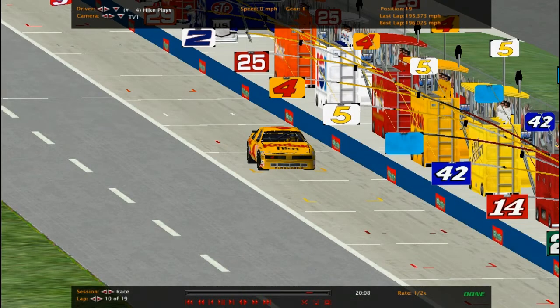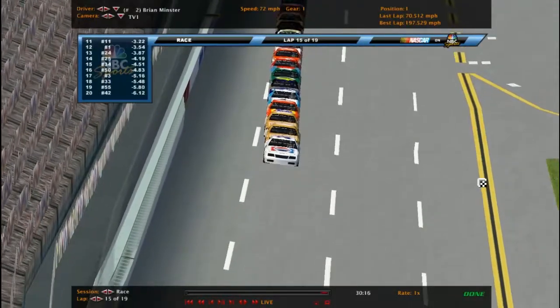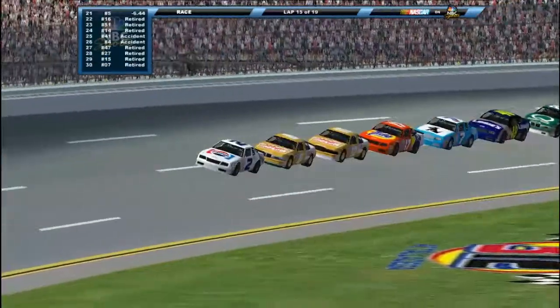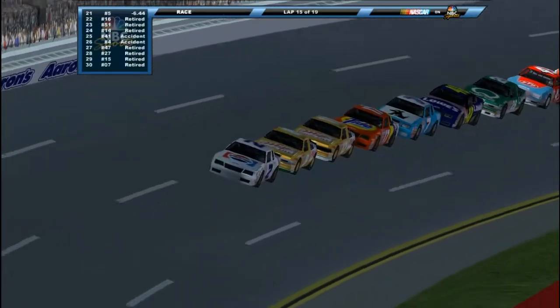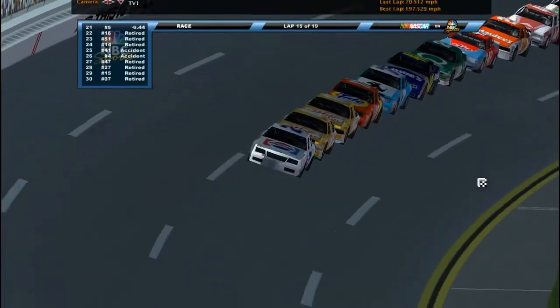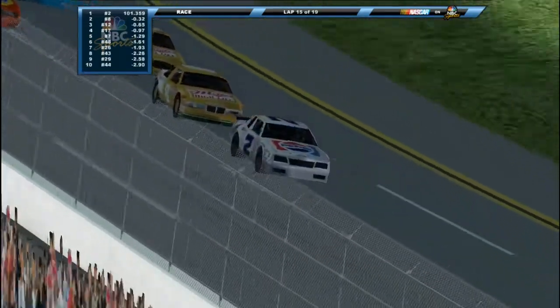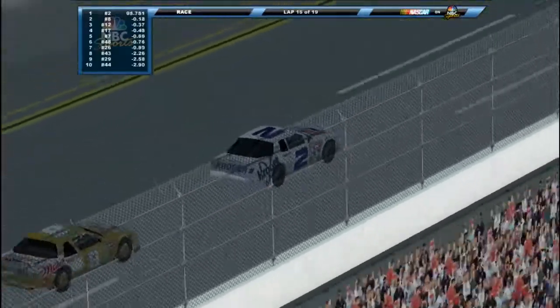But we'll take you back to the restart. Here we go for the restart. 21 drivers left. That took out a lot of good drivers. Pretty much everyone who was involved in that accident was out of the race. The 2 car is looking for a second career win. Green flag is out. The teammates are lined up nose to tail, but the 2 gets one good start.